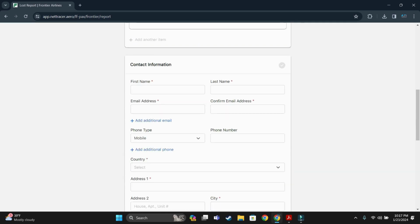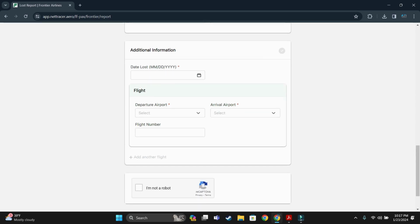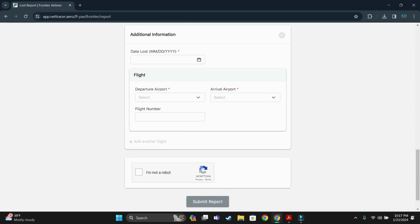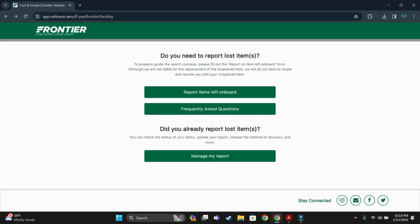And then it's going to ask you for your contact information so that they're able to get a hold of you. Also, it's going to ask for your flight information. When was it lost? What flight was it at? What airport did you leave and come from? Your flight number, all this information. And then you hit submit report. Once you submit report, it's going to give you some basic info like a report number and things like that. It'll send you an email copy of that as well. And then it's going to tell you, we'll be in contact with you so you can make arrangements.